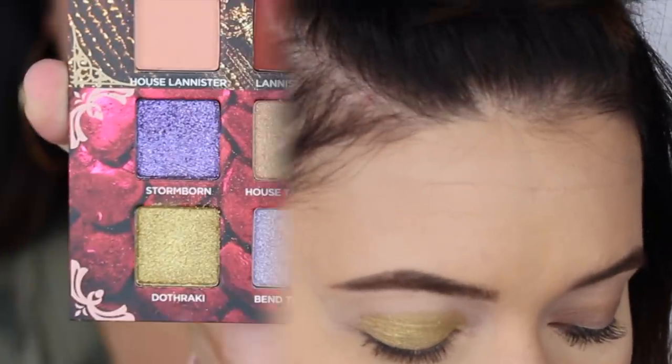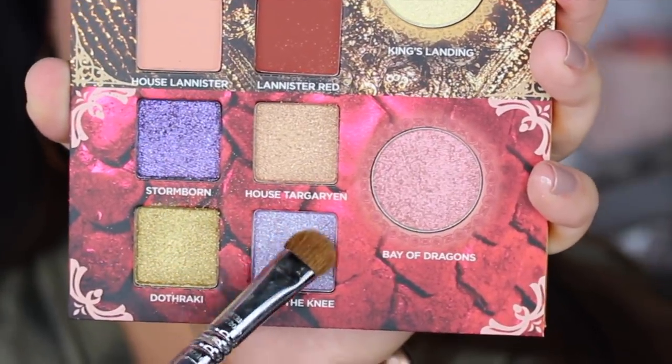It needs to be just heightened, just one more level. Next, we have the shade Bend the Knee, another purple. I feel like it would have been sick if they even just made the back a mirror. You could just flip it over. That would be kind of cool. I don't know. Because I guess maybe not, because then you could potentially put your fingers in the shadows if you're holding it backwards.